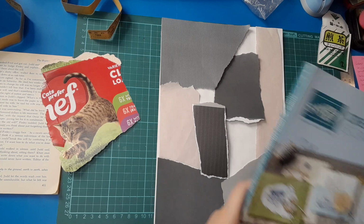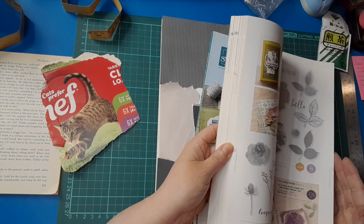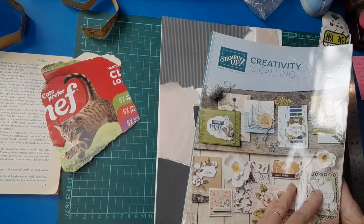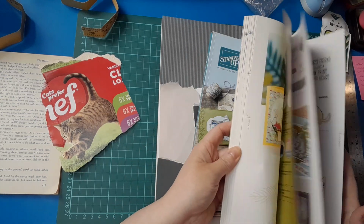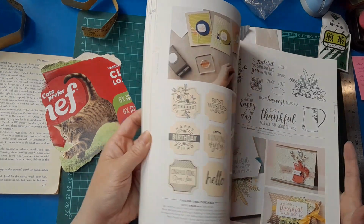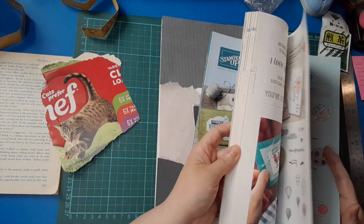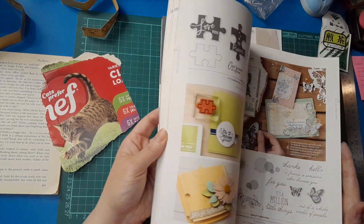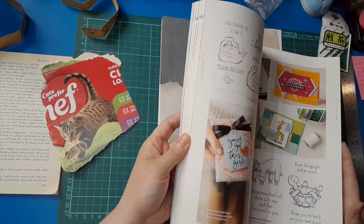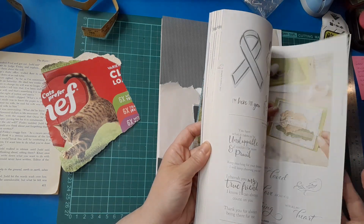Well, I was sure I had one, but obviously not at hand. I have this old catalogue here of Stampin' Up, and a lot of the images in it are in a grey tone. So perhaps we can pull an image out of here to fit as well. Just looking for colour first. Looking for something that speaks to me as being grey and not just a washed out black or something.